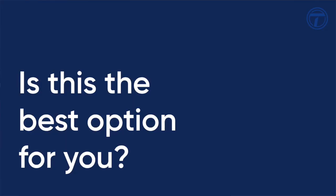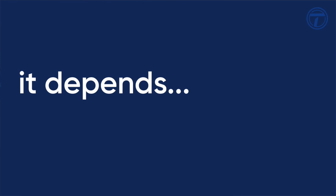All right, now for the fun part. Is trading in with Carvana the best option for you? Now, unfortunately, there's no black and white yes or no answer here. The reality is that it varies, and it can vary significantly.